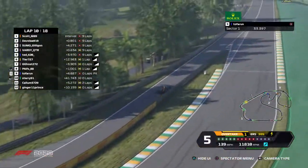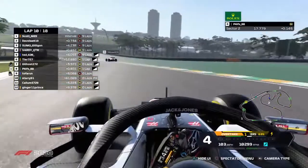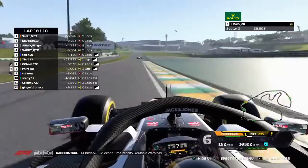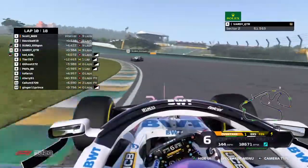He's going to be on the softest and quickest tyre for the remainder of the race. He's going to be eking into that gap of Palps, who's come out about 8 tenths behind Ghost. So a very good little undercut from Palps. Tyr finds himself in P6 as well, before everyone else has pitted.